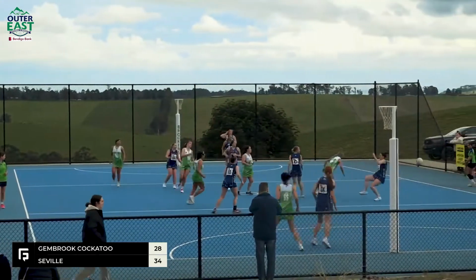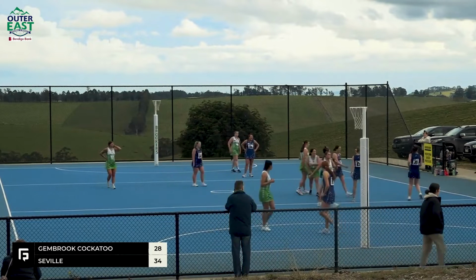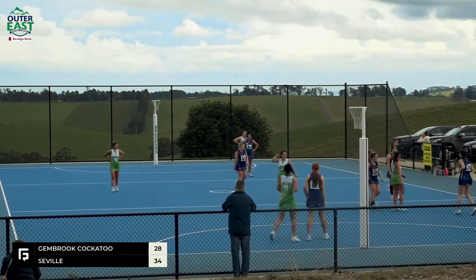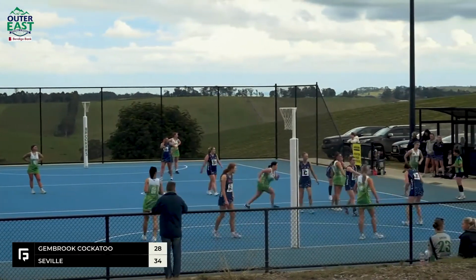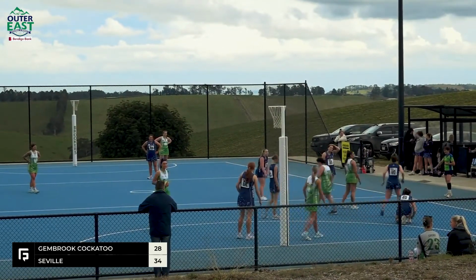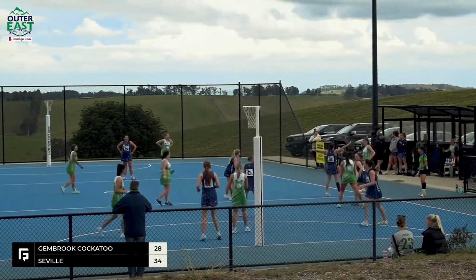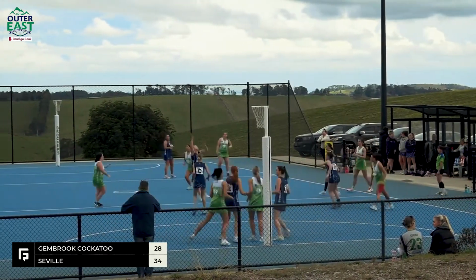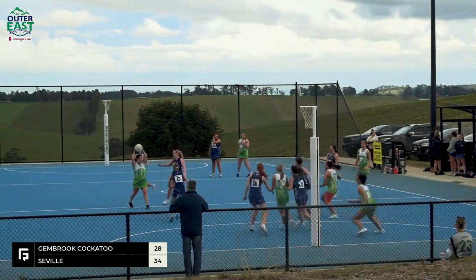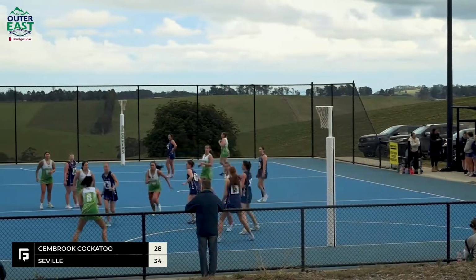So this is Beck Christie with the ball. Now that pass, bit of an interesting one. Slipping over there was Baker. She gets back to her feet. So just the most inopportune time there for Erin Baker to lose her feet. And Gembrook Cockatoo hold on to the ball because of it. So what can Bowden do here? Just searches around. Wide pass here to Christie. Christie to Munnelly. Back to Christie. That's a good pass here to Harkin.